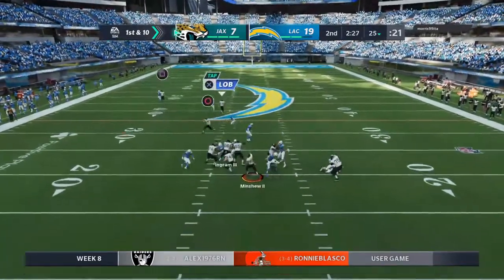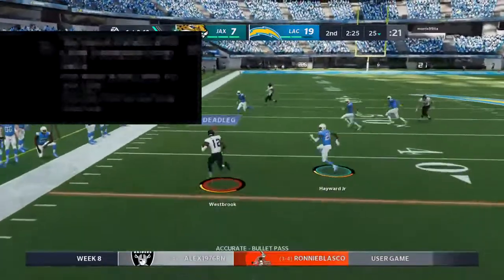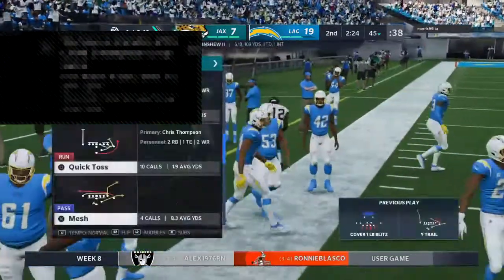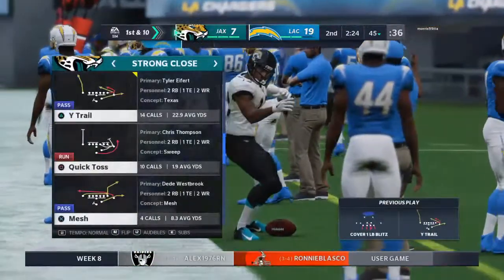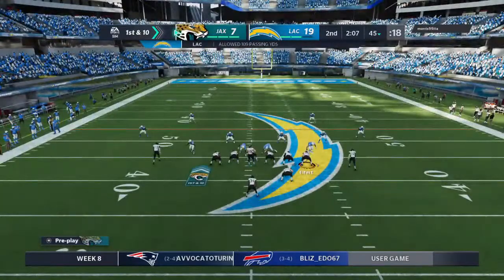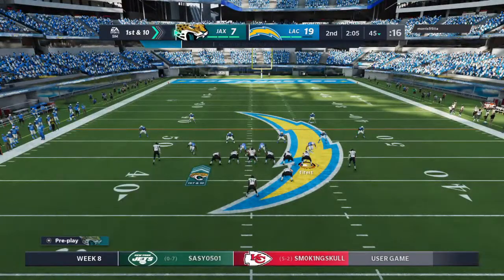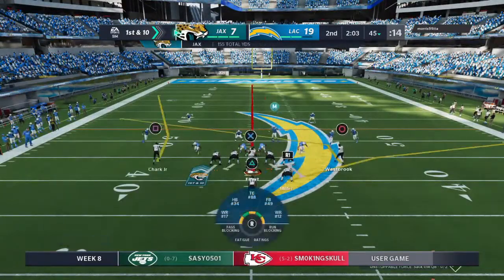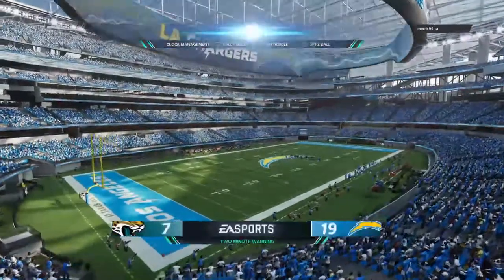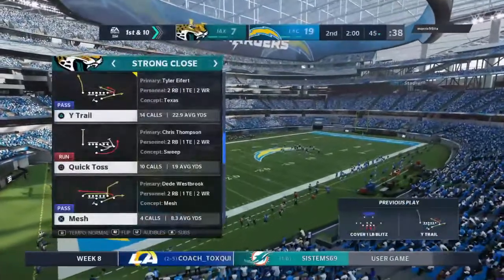Trying to shake off the interception. He'll look to throw. That one complete to D.D. Westbrook. And he's going to be out up around the 45-yard line. That one good for 20 on the catch and run. The big play to start him out has him at the 45 already. Two minutes remaining in this first half of football.